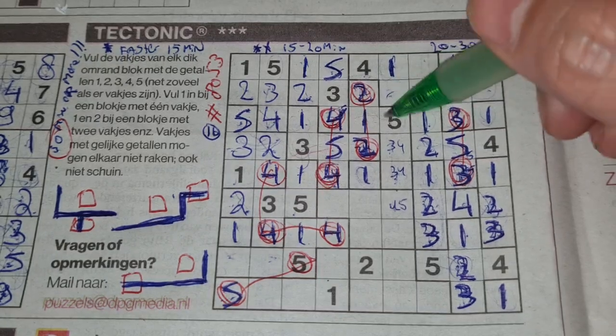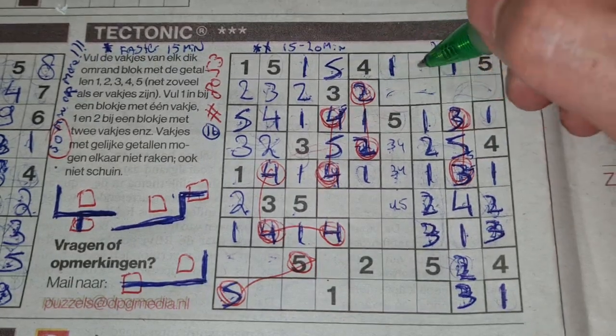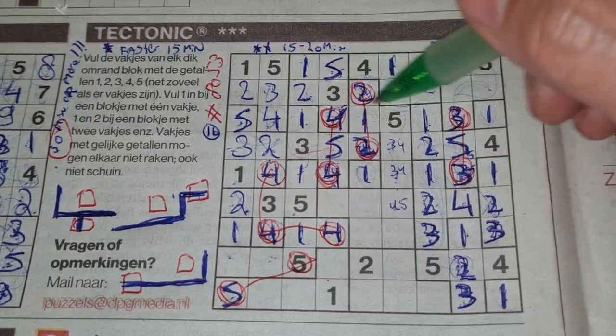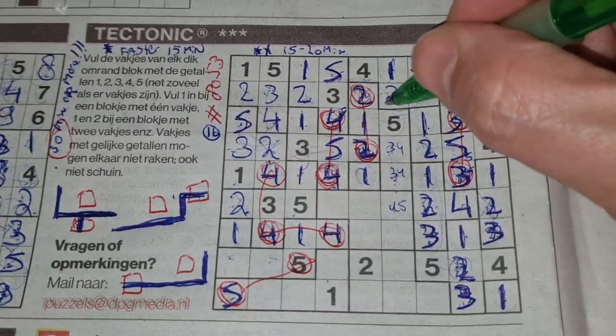These two boxes can be a 5, so one box left for the 5 in this area should be there. Two numbers left in this area for numbers 2 and 3. We have a 2 now, so no 2 there. 2 should be here and the 3 goes there.